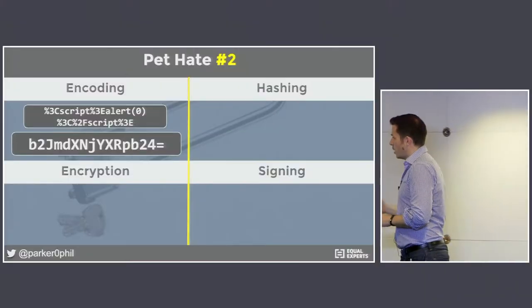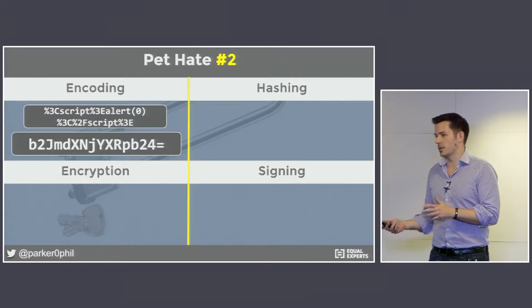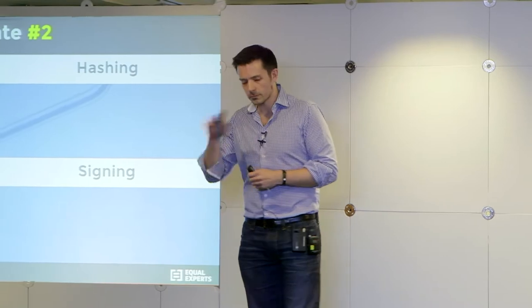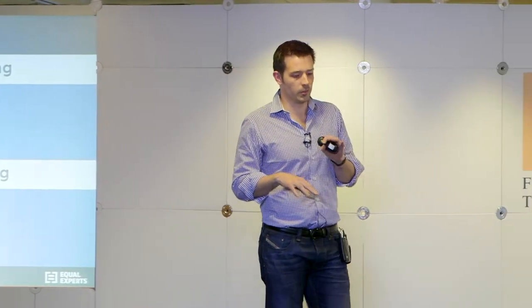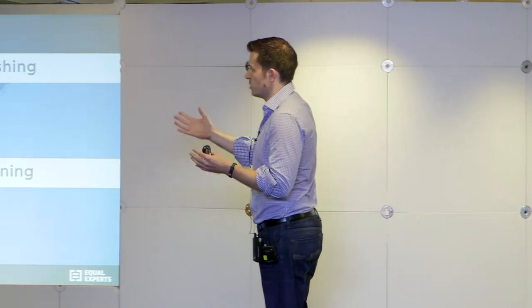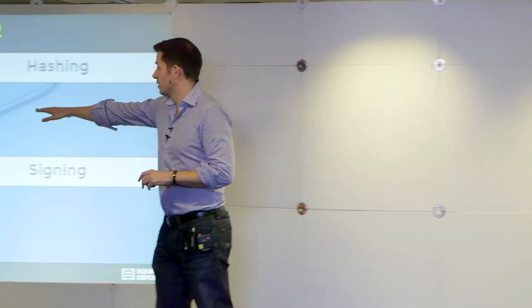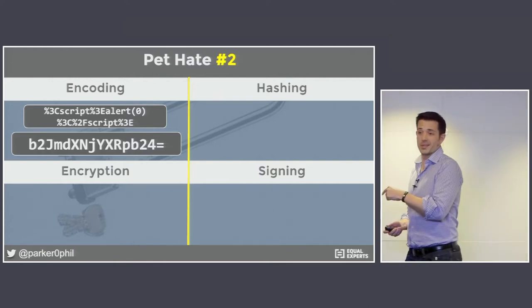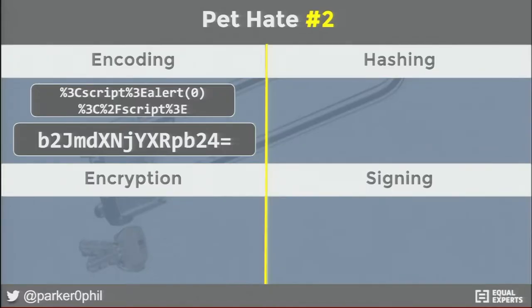Essentially, encoding is used to reduce a character set so it doesn't conflict with another character set. So in a URL, make sure that things that would potentially conflict with a URL scheme can be passed as a query string parameter, for example. Base64 reduces it to only the first 64 characters. There's a test here for anybody to work out later what that Base64 decoded word is. I'll tell you, it says obfuscation. Essentially encoding is used for obfuscation, but it is not a cryptographic tool at all.